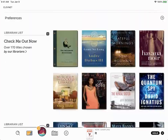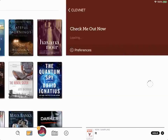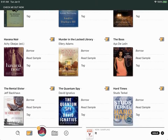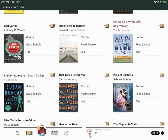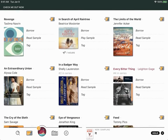I want to make sure that I can find a title right now. So there is a browse option here. It says check me out now. So these should all be available. So I'm going to go ahead and tap on this to go in. And you can see these are all books that are currently available. So it doesn't really matter which one I choose. I can tell that these are all ebooks because I'm not seeing that earbuds icon. So I'm just going to go ahead and choose one here.